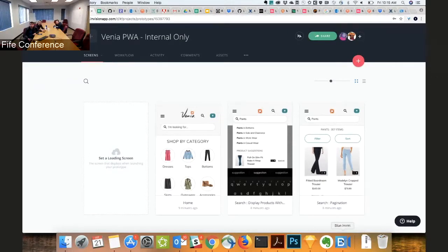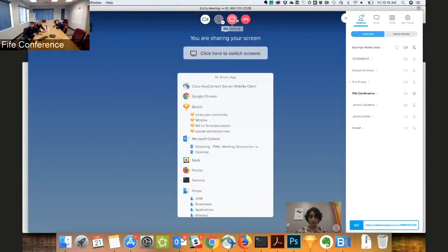So by default, are we searching by categories? When you search, is it going to bring up pants, or are we just searching all products in general? It'll just bring up pants. That's the only functionality.